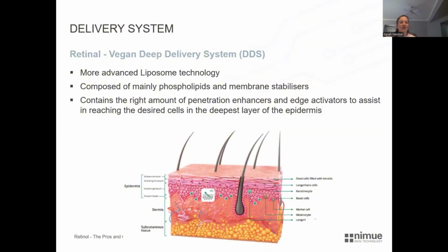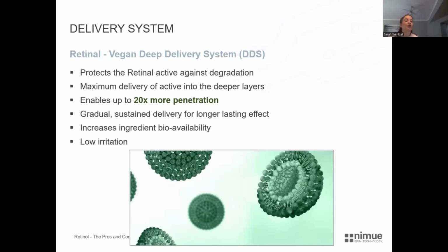So this is the vegan deep delivery system, and we always joke about the word. It does sound a little bit strange, vegan deep, but it is more advanced liposome technology. So it is composed of more phospholipids. So once again, really great to assist with the barrier, but at the same time, getting that ingredient into the skin safely and in a stable way. So what's nice about this is it allows for 20 times more of that penetration within the skin, giving longer lasting results and not creating that irritation.